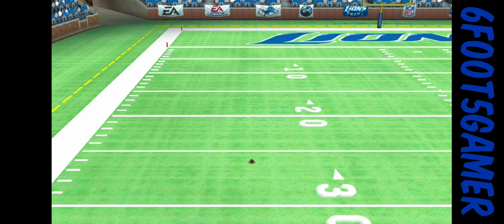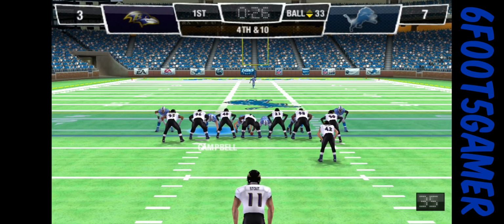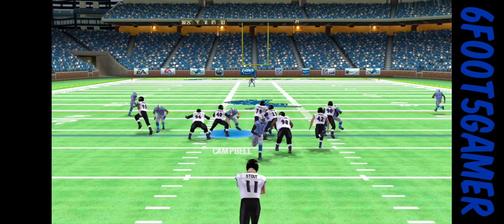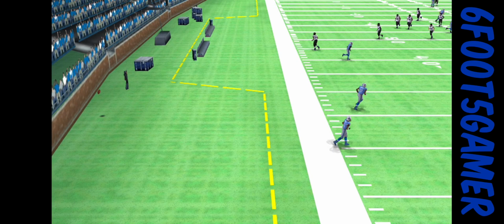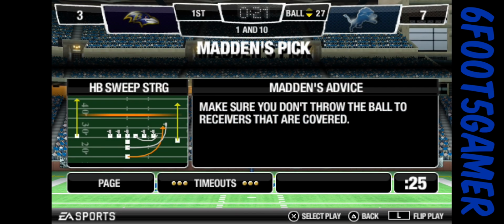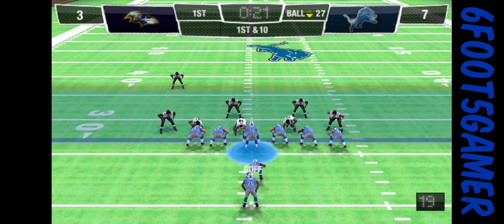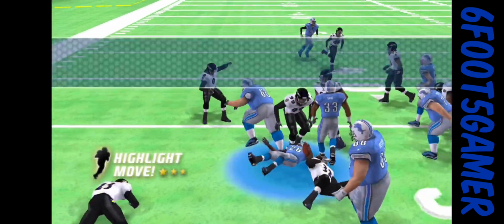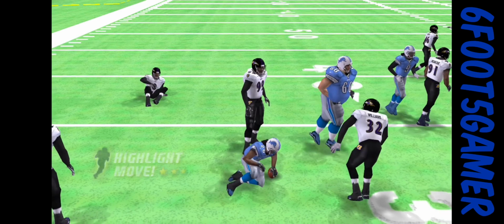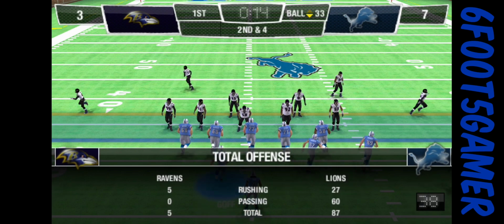Incomplete. Number 7 was his intended target. Number 11 back deep to return. You got to be aware of everything going on out there. If you see a weakness, you got to attack it. Opening to the left. He's still on his feet. Having a good mix of run and pass plays will help keep that defense honest. Now it's 2nd and 4.